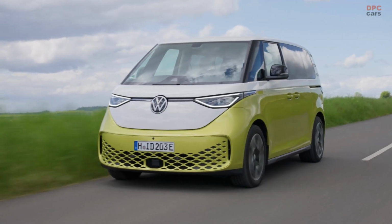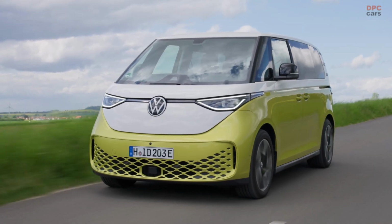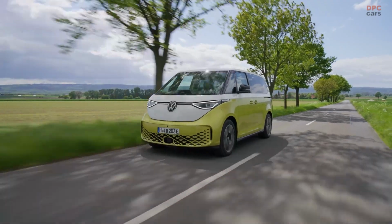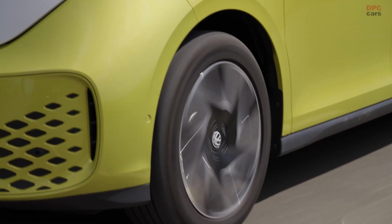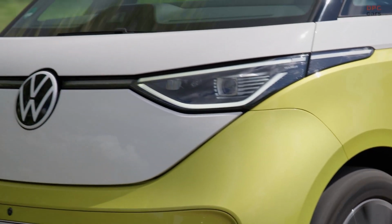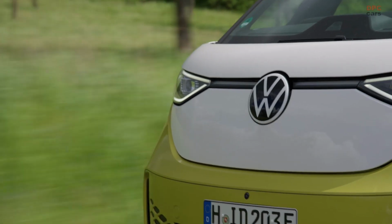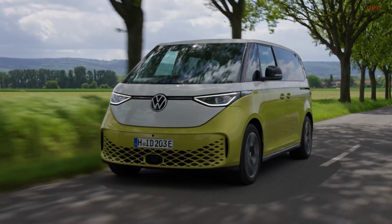The ID. Buzz reflects a new era for motoring. Volkswagen Commercial Vehicles has already begun sales in Europe, and the first vehicles will be delivered to their owners this fall. There are two versions, the ID. Buzz MPV and the ID. Buzz Cargo Van. The ID. Buzz is an avant-garde vehicle for families, active people, and businesses. The style is clear, iconic, powerful, and friendly.